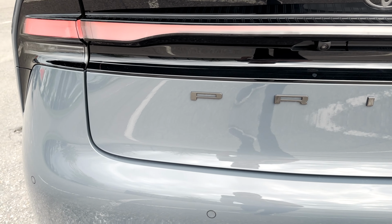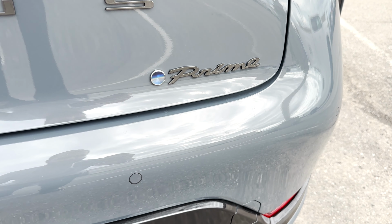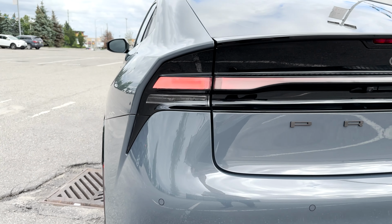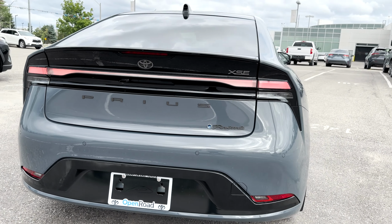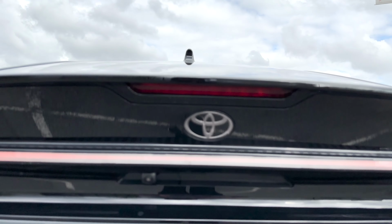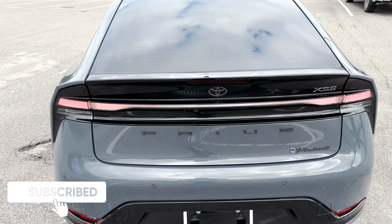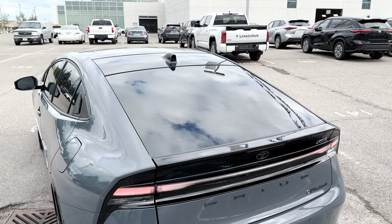On the trunk is the Prius letters in granite, along with the Prime badge with this cool little graphic. Now for the taillights, these are pretty nice and they're super thin as you can see, plus they stretch across the whole back. All of this is surrounded by gloss black, which makes it pop. Also in this area is the brake light, the Toyota badge, and the XSE badge. The rear window on this is massive, and all of this just looks like one massive piece.